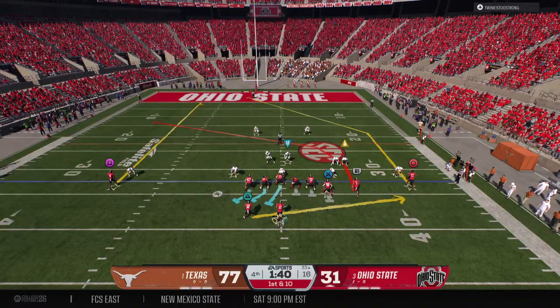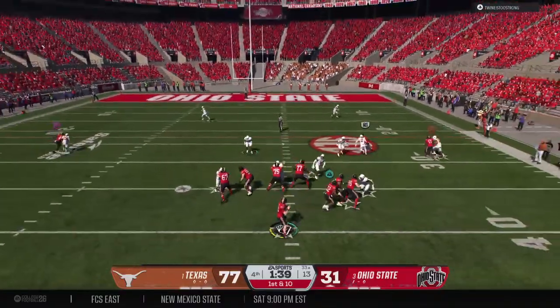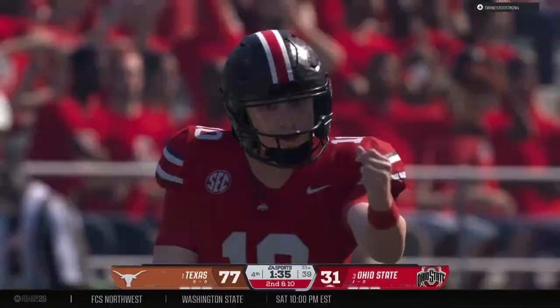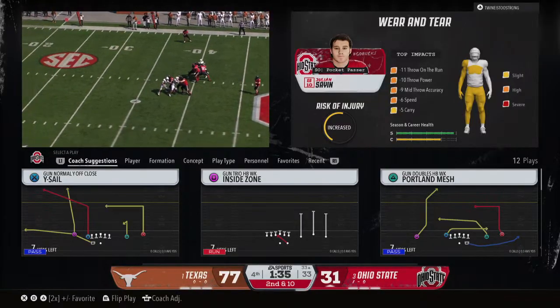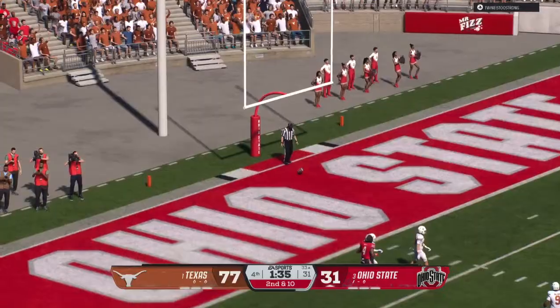And here comes the powerful Buckeye offense back onto the field. This one has been a beatdown for the ages, a demolition, an evisceration. Downfield shot falls incomplete. Couldn't quite connect there. Boy, this offense has really struggled today, Chris, when it comes to throwing the football. They have dug themselves a huge hole. They're not going to have any chance of coming back.